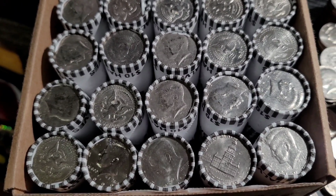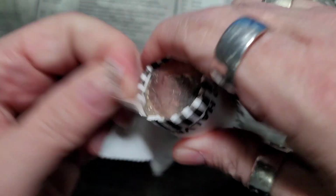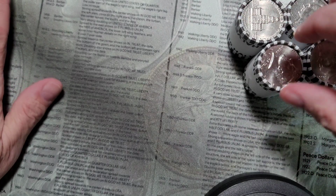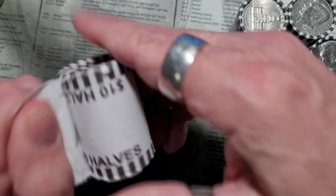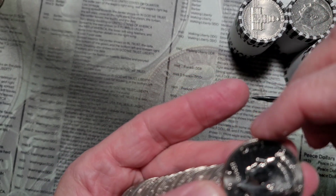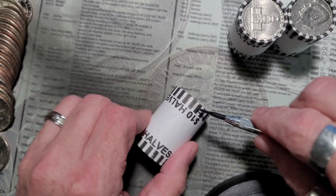Let me get the tripod set up. I'll be right back. All right, let's get into roll one. Nada. Two, negative. It's a nice 1999, but nope on the silver.